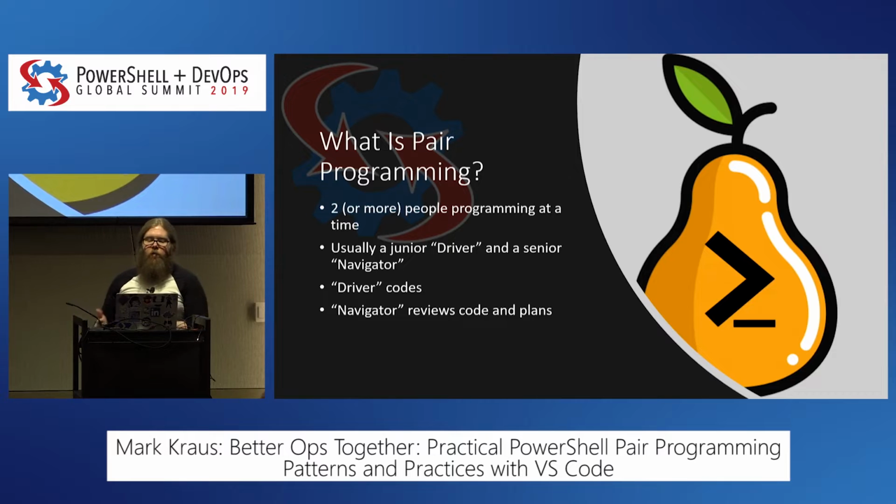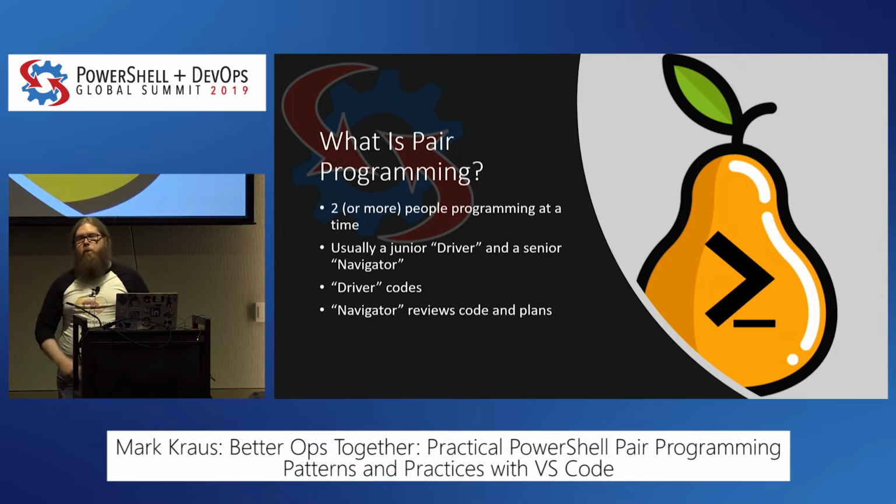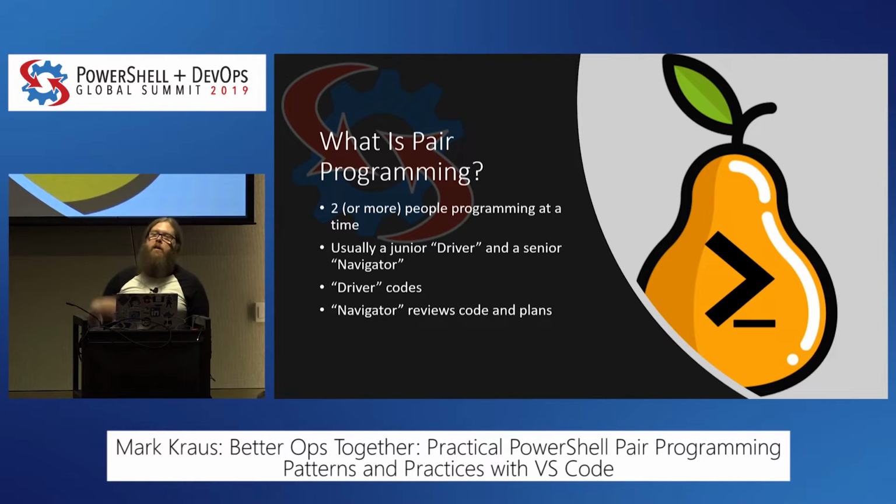Generally, there's a driver who tends to be a junior engineer of some kind, or maybe knows less about what you're doing, and a navigator who tends to be a senior engineer or more of an expert on the particular API you're programming against. The driver does the coding. The driver sits at the keyboard and types the things, and the navigator reviews the code as it's going along, looks through what the driver is doing, and guides them through what's the next step, what's the next thing we're doing, make this correction here, etc.